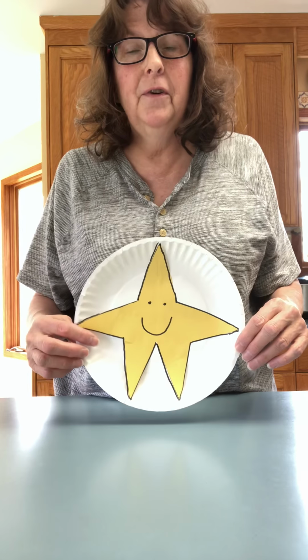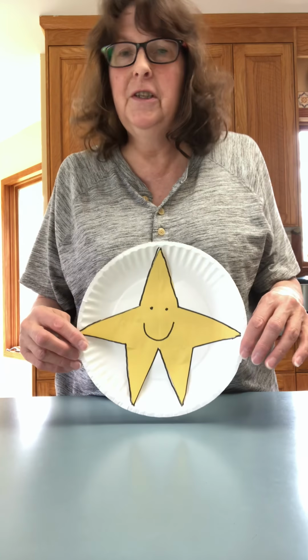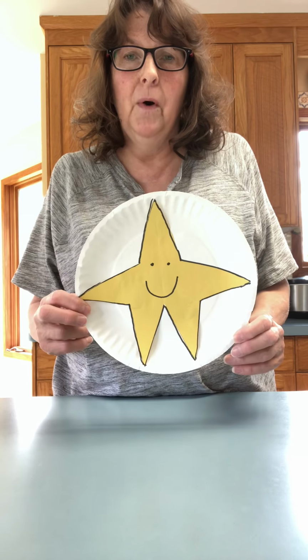So that's the gold star to Maura for using her creativity. She didn't have to do it just the way I did it. She put her own twist on it and it was really a cute idea. So gold star to Maura.